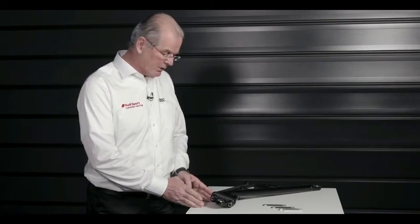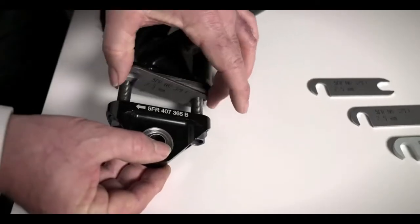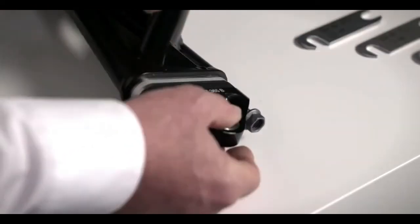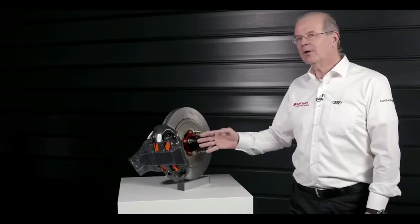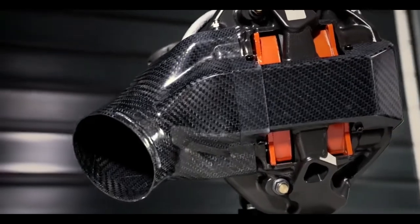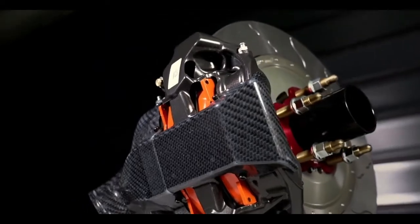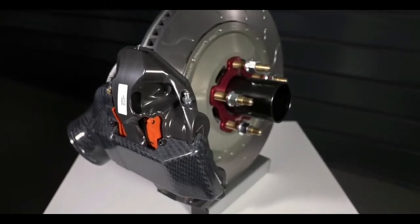To change the setup of the suspension very quickly, we can remove shims here and change the camber and the toe. We have developed a completely new brake system. The ventilation is improved, caliper cooling is added. This improves the brake performance and the consistency.